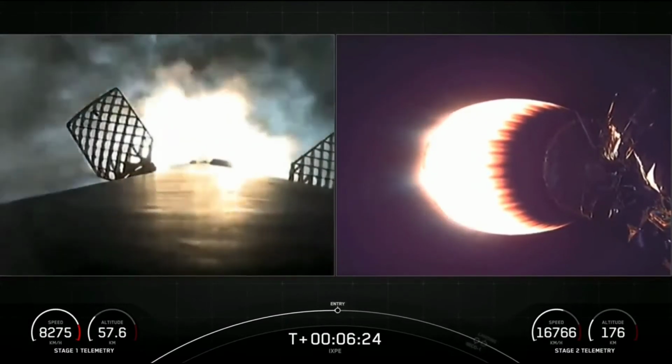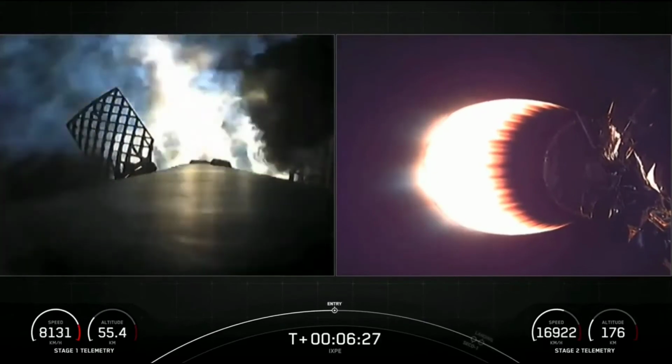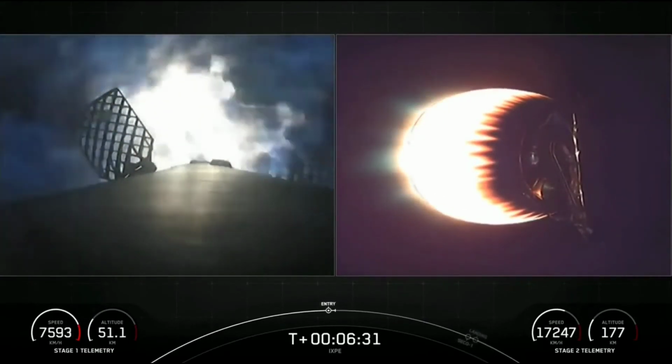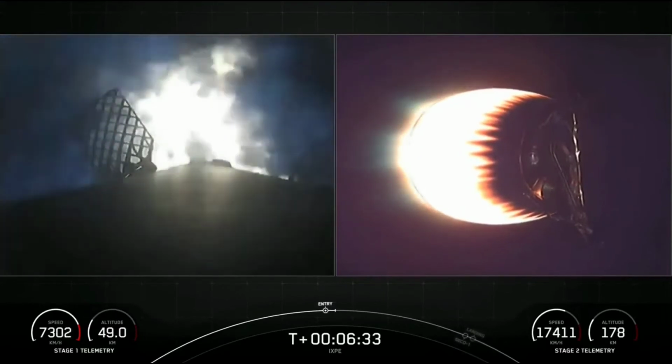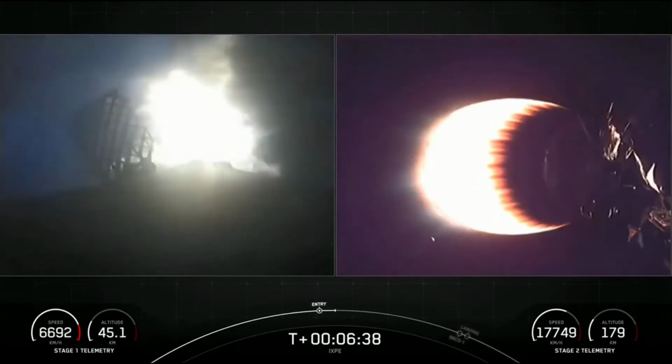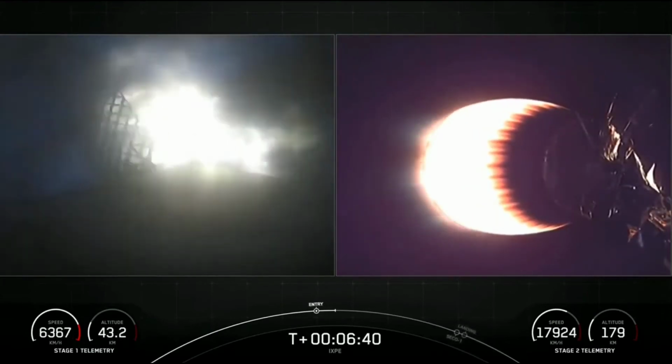Stage 1, entry burn startup. So left-hand side of your screen, you can see the grid fins and you can see the plume from the entry burn. At this point, we are firing 3 of the Merlin 1D engines. And we're decelerating the first stage, but we're still going pretty fast.